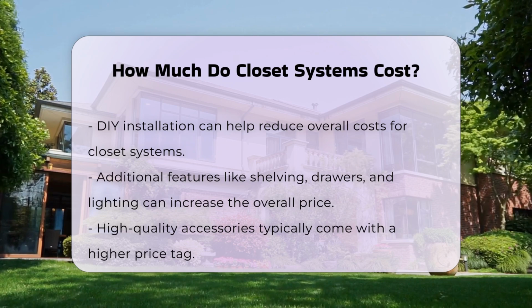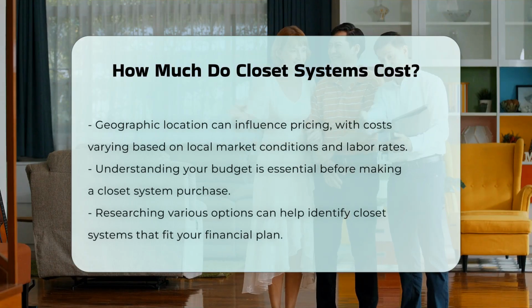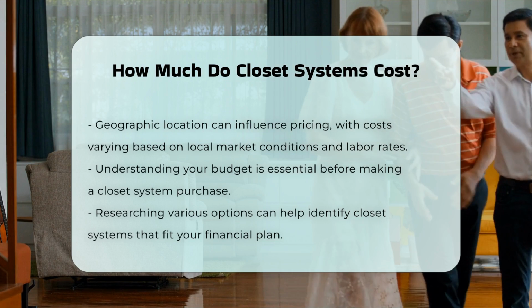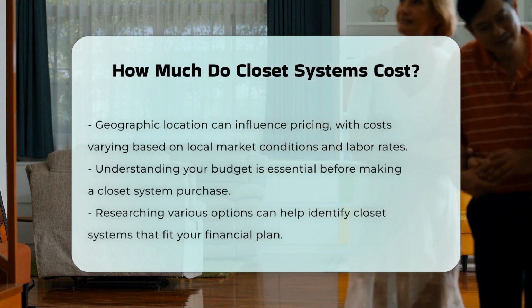Geographic location can influence pricing as well. Costs may vary based on local market conditions and labor rates. Understanding your budget is essential before purchasing a closet system. Researching various options can help identify what fits your financial plan.